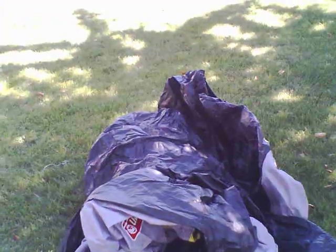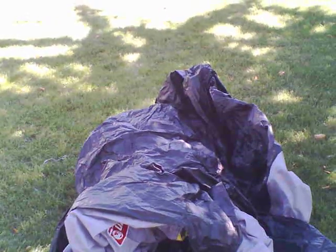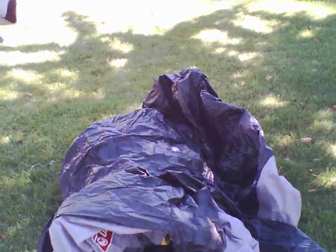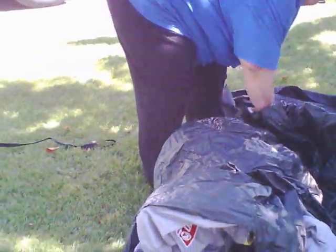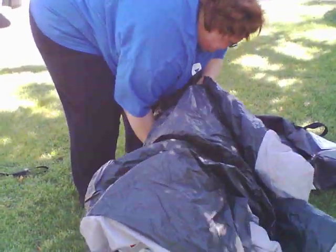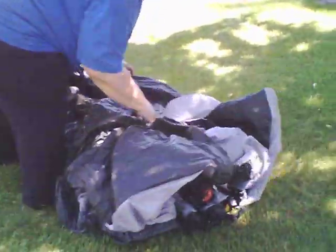Okay. Now, not exactly rolled the way they had it. It doesn't look like it's going in that bag. Well, we'll see what happens. Ooh, you got stuff in there. Yeah, it's still the stakes. She's going to attempt to put 430 feet of canvas or plastic into a 10-foot bag.